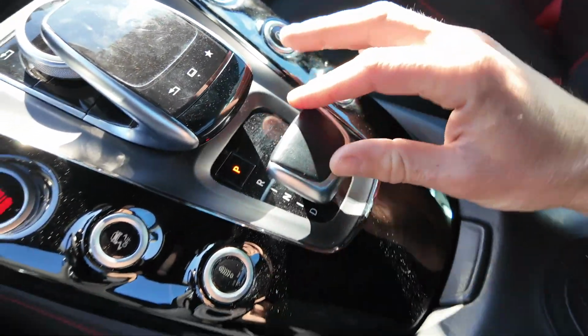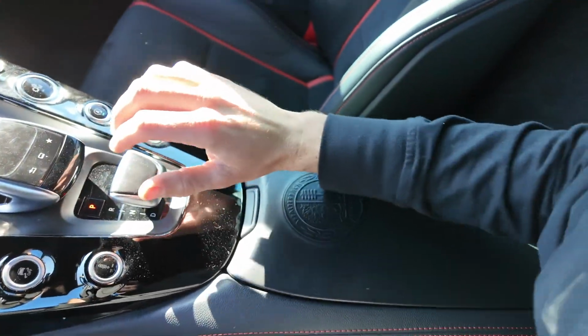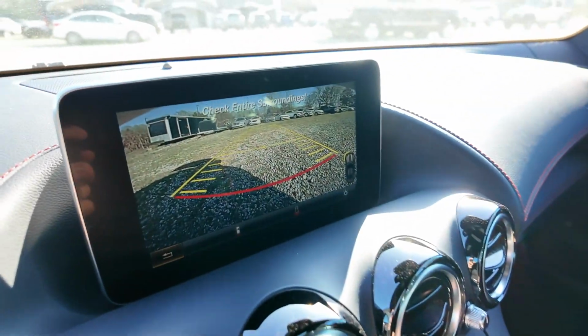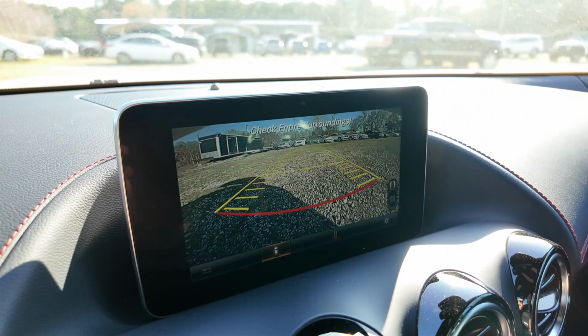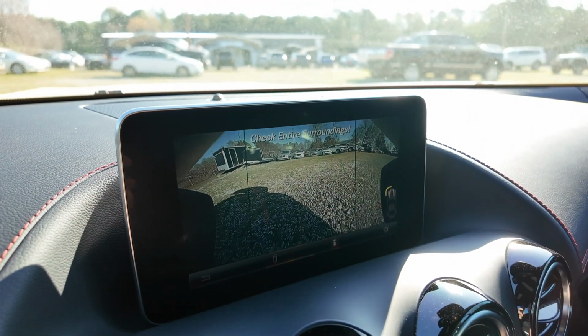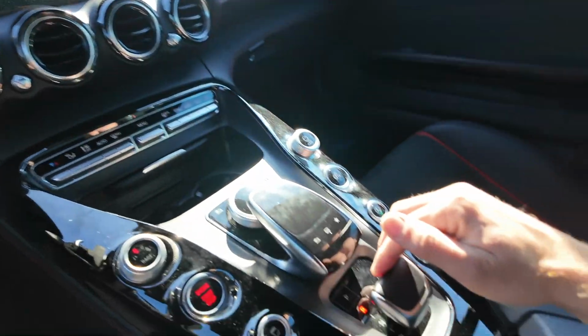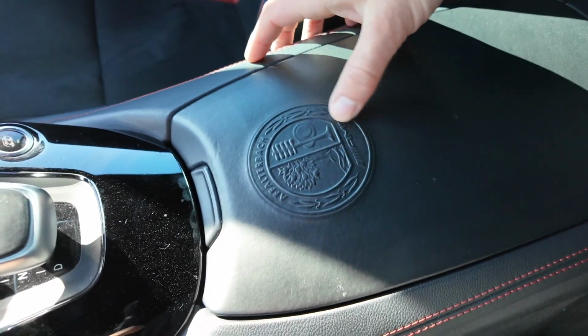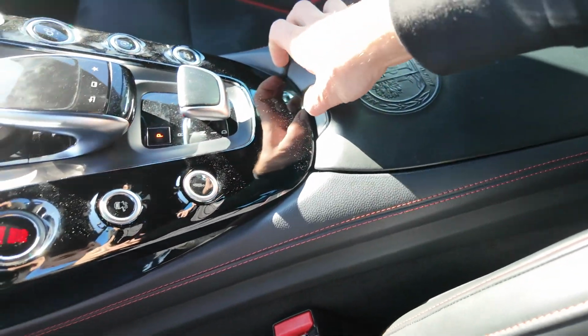And then here's the gear shifter. So it's kind of odd. You have to really put your arm behind the seat here in order to grab it. Simply just push it forwards though. You get a backup camera, and it looks like we maybe have a few angles here to go through. And then you have drive and park. Now you do get the Mercedes logo right on the center there.